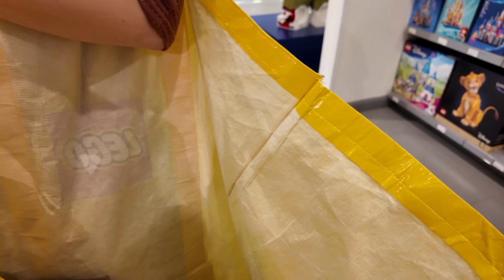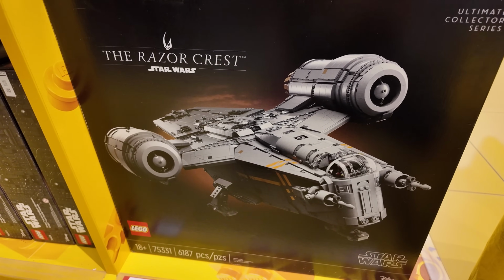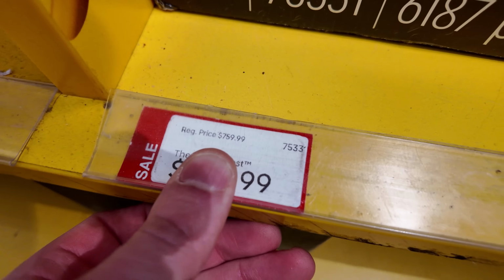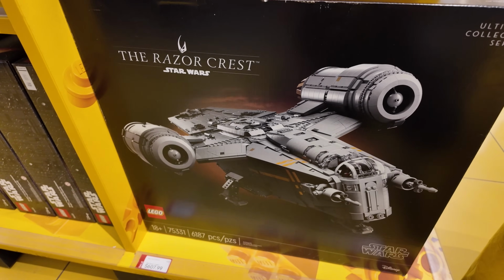But look at that. We brought this big bag. It looks like it needs a few more things inside. Oh, I didn't see any on a shelf, but there we go. It's the Razor Crest, 20% off. So regular $760 on for $608. It is an epic UCS set.